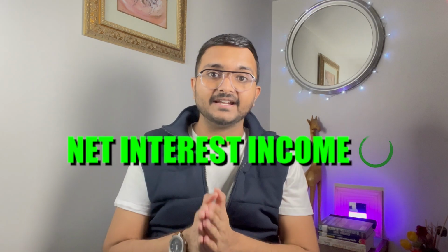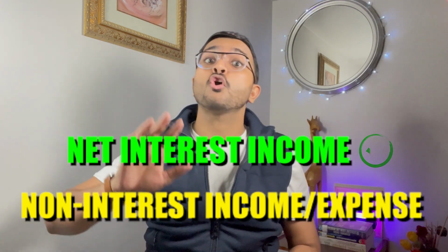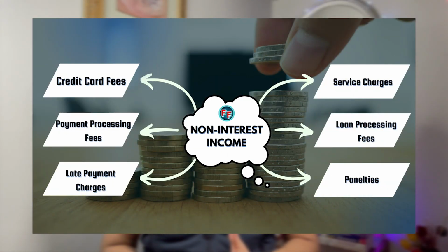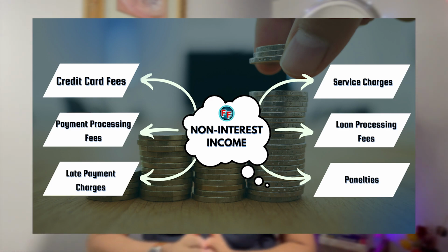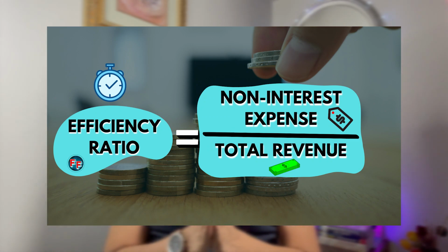So after discussing the net interest income side of banks, now let's focus on the non-interest income and non-interest expense side of the bank. And that non-interest side will give us the efficiency ratio of the bank, which is our third metric. So the non-interest income for a bank includes credit card fees, service charges on deposit accounts, investment banking fees, payment processing fees, and the non-interest expenses for a bank include salaries, rents of the space, technology cost, marketing cost, and many more. So the efficiency ratio is calculated as bank's non-interest expenses divided by the total revenue.